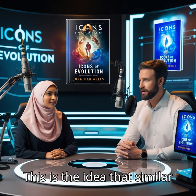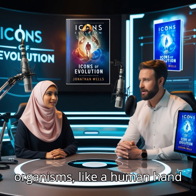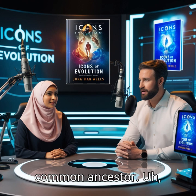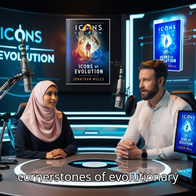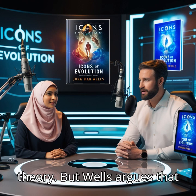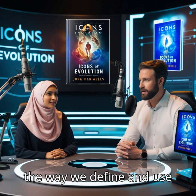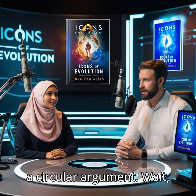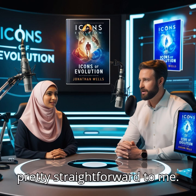This is the idea that similar structures in different organisms, like a human hand and a bat's wing, point to a common ancestor. Homology, one of the cornerstones of evolutionary theory. But Wells argues that the way we define and use homology can actually make it a circular argument. Wait, how is that possible? It seems pretty straightforward to me.